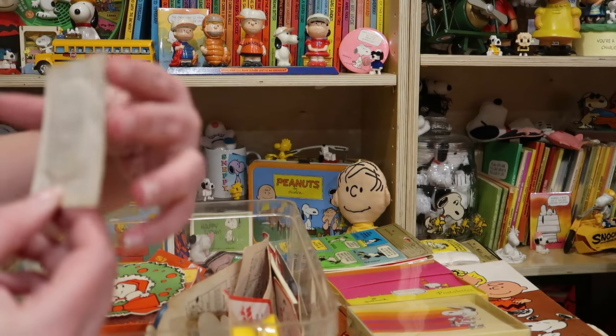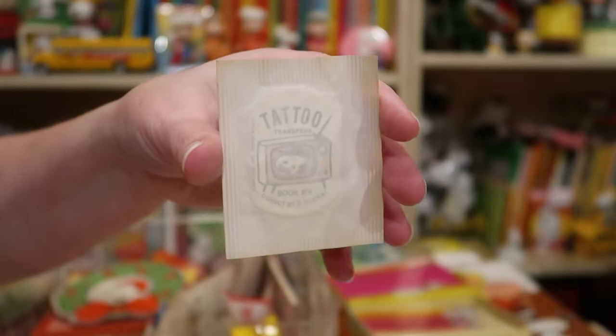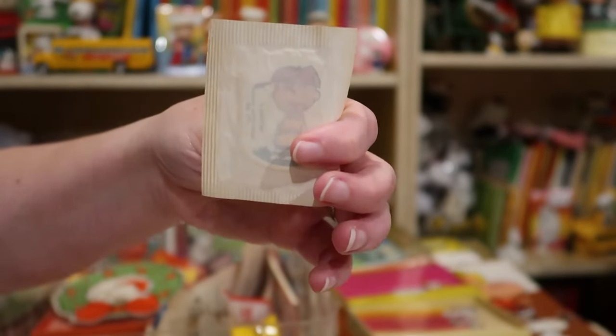And we also have a tattoo book here. It is very difficult to see. It's still in the package. I'm not taking it out.